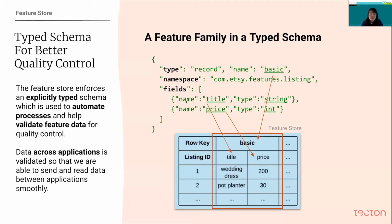The other benefit from the columnar structure is its ability to follow the typed schema we use for our features. So, first of all, why do we need a schema? A schema can help us in many ways, and in particular, help us automate a lot of processes and validate data for quality control. This schema we created was shared across all applications so that we were able to read and send data between different applications smoothly.